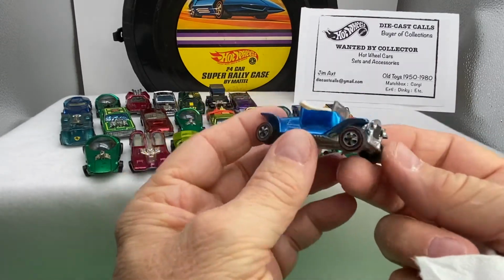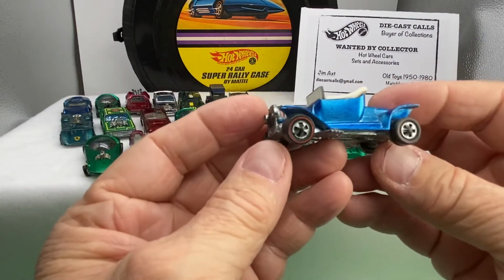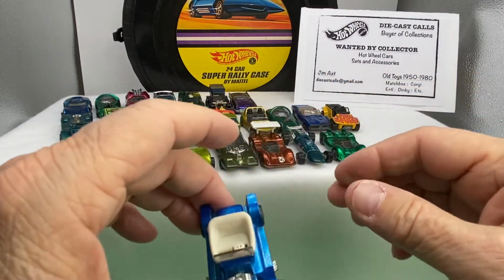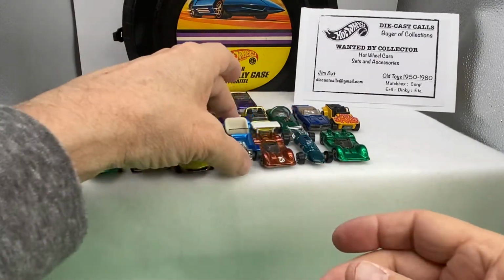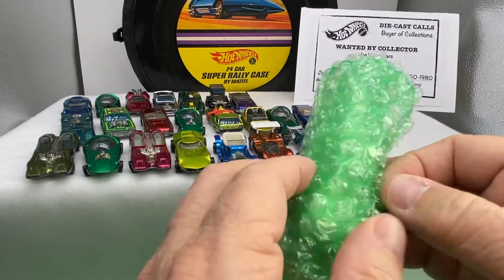So here's one of the stars of the show so far. This would be a very nice color blue, light blue, hot heap. Definitely put him in the front. That's a nice US hot heap right there in light blue.